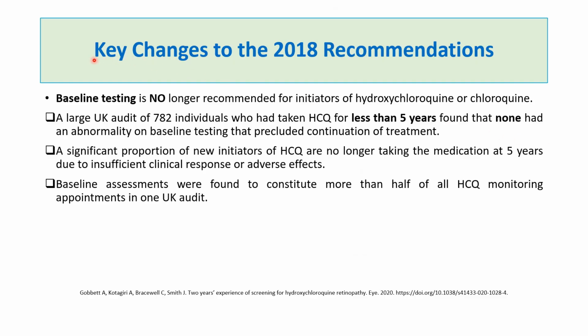The key changes to the 2018 recommendations from the Royal College of Ophthalmology: they said that baseline testing is not recommended for initiators of hydroxychloroquine or chloroquine, because a large audit done in the UK of patients who had taken hydroxychloroquine for less than 5 years found that none of them had abnormalities on baseline testing that precluded continuation of the treatment.